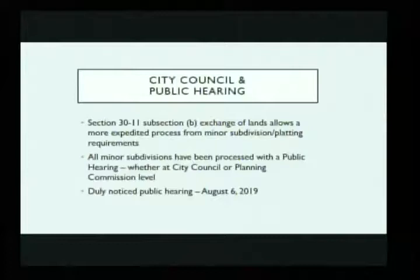So, as I said, sometimes these come straight to you, sometimes they go through the planning commission. No matter what, when we have a minor subdivision process per the code, we have a public hearing. So whether or not that public hearing is held at the planning commission or the city council depends on the complexity of the application that we're looking at. When it comes to this proposal tonight, it's fairly straightforward and pretty easy. We're not creating any new lots. The lots that are created are not new building entitlements. There's no principal structure. So from that respect, it's pretty straightforward.